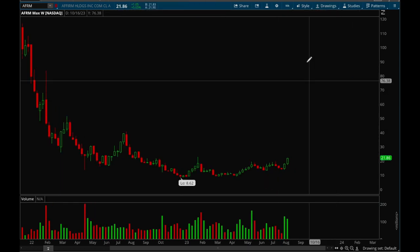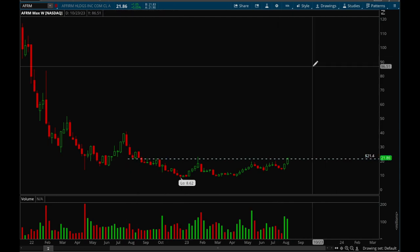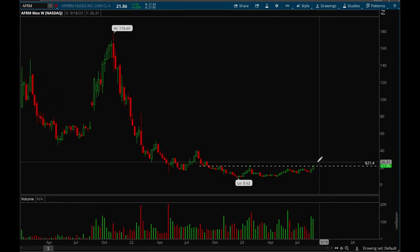Remove these lines. So it's been building this base now, and yeah, it's been acting pretty well. Really nice volume the last 2 weeks. And we'll see if we can get a breakout here.